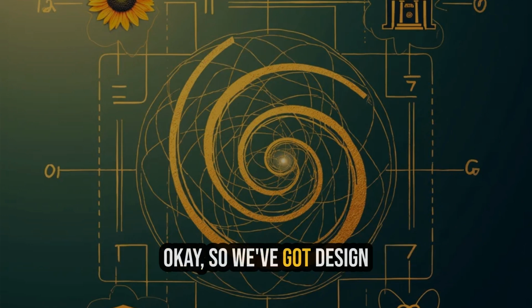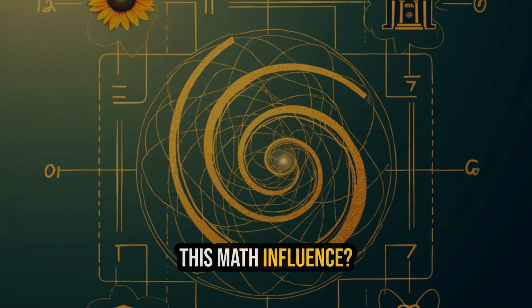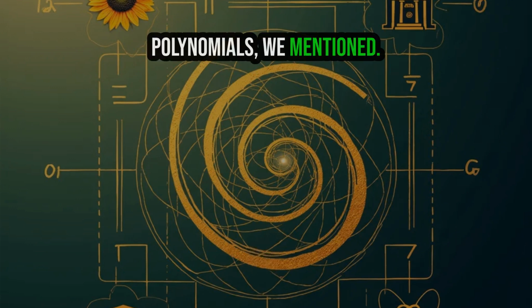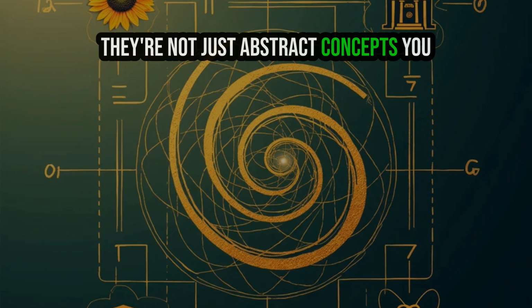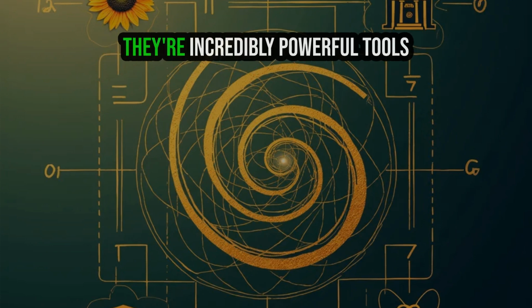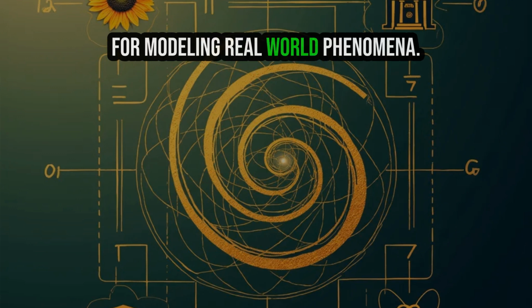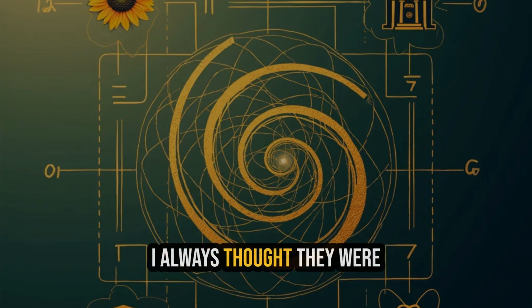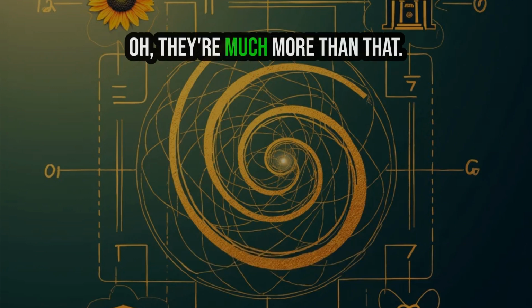Okay, so we've got design and architecture covered. What other fields does this math influence? Let's talk about engineering. Remember those polynomials we mentioned? They're not just abstract concepts you suffered through in algebra class. They're incredibly powerful tools for modeling real-world phenomena. Wait, polynomials can describe things in the real world? I always thought they were just these algebraic puzzles. Oh, they're much more than that.